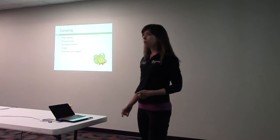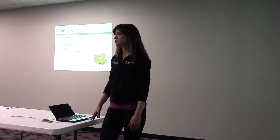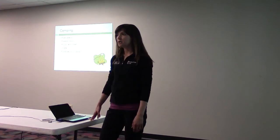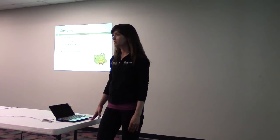Make sure you take enough water. And then potatoes and squash are really wonderful because those are things that don't require any refrigeration, but you can easily make them over a fire, and you can add them to pretty much any meal. Just again, portion control with those types of things because they are starchier foods.